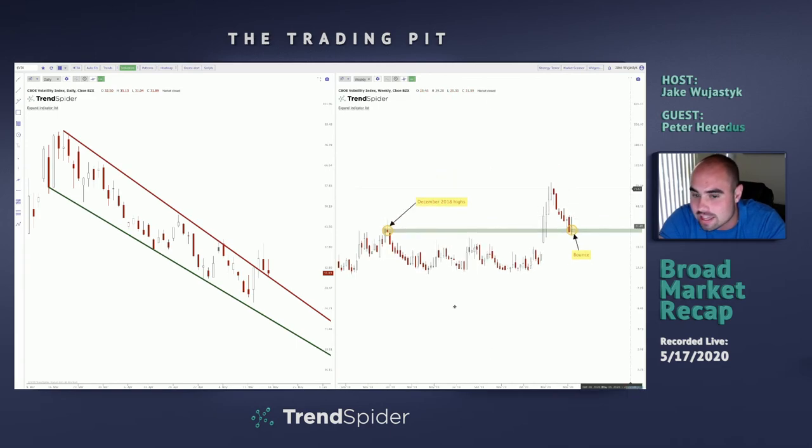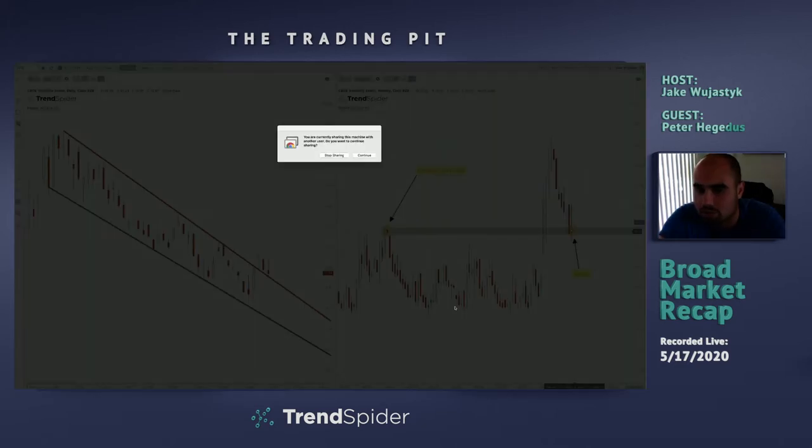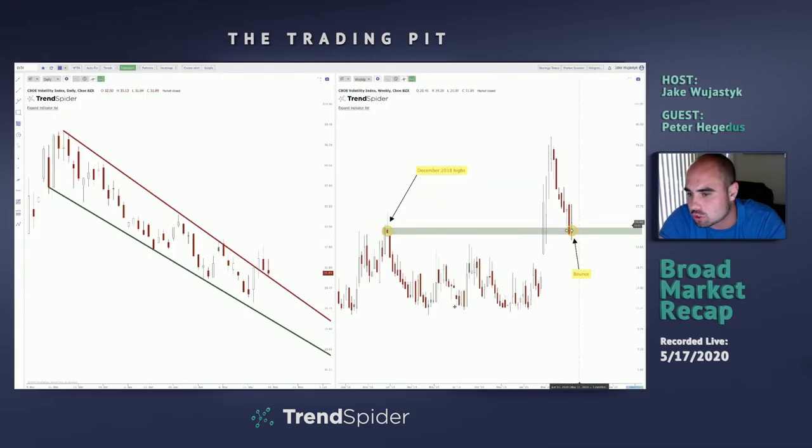The weekly chart does show this area of resistance in December of 2018 did act as support with a little wiggle room down here as well. You remember, anytime you're trading, you're always going to have some type of margin of error. If you use stops that are too tight, you're always going to get stopped out and you're never going to make money. So being able to adjust those stops, and the stop can be a function of your personality.